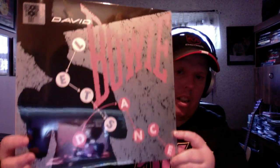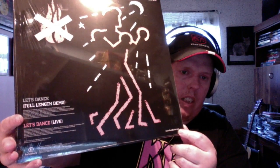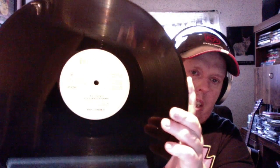I wasn't able to get this on the day, so I grabbed it, I believe, the day before yesterday. I got the David Bowie Let's Dance 12-inch single. The reason I got this was for the full-length demo. It's really, really good. For a demo, it's absolutely fantastic sounding. I listened to it the other day and was just absolutely happy listening to it. That's the way a demo should sound.